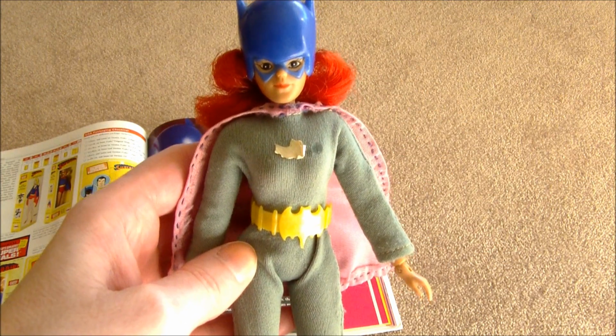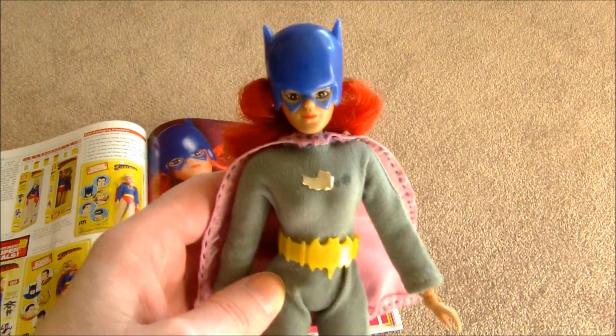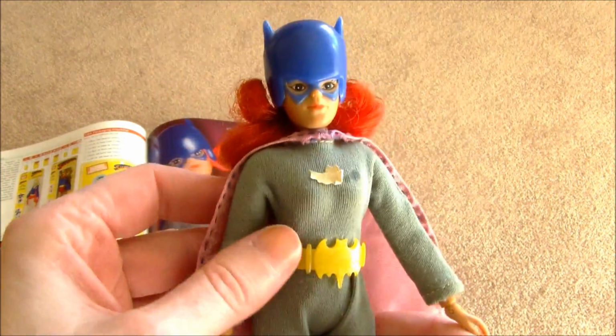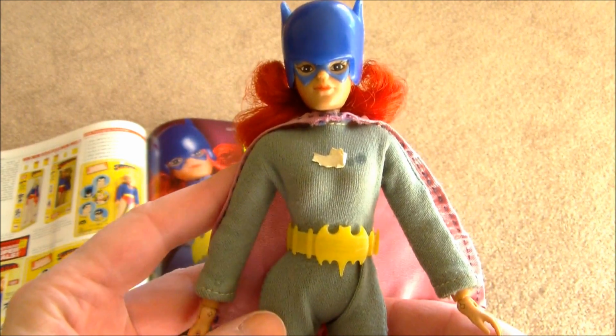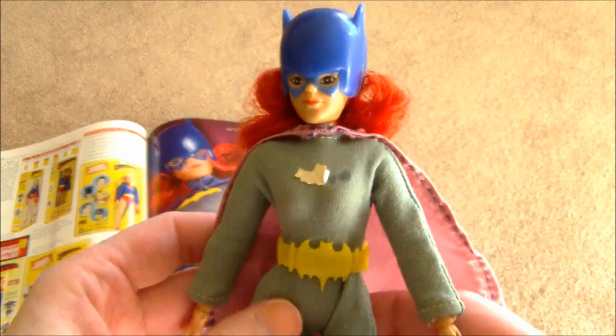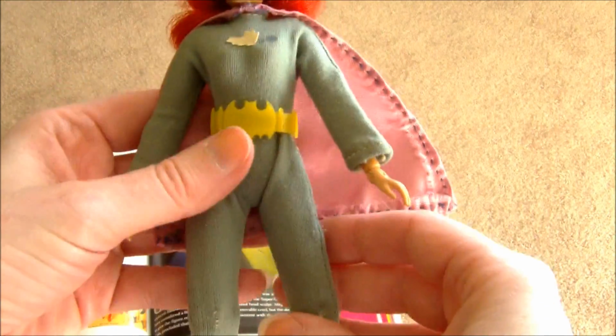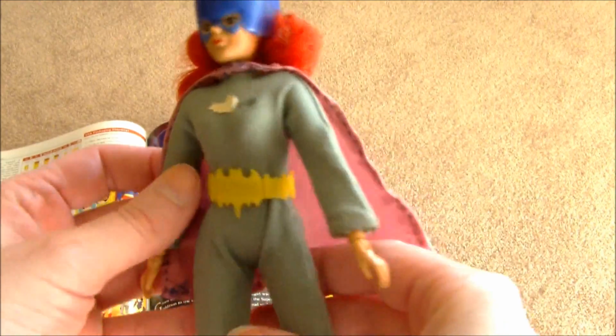Mego released its Batgirl in 1974 as part of the Supergals wave. She was one of four Supergals, although there also was a version that was available in Christmas 1973. That version had the belt, the gloves, the emblem, the boots, all silk screened onto her leotard. So that's not my version.